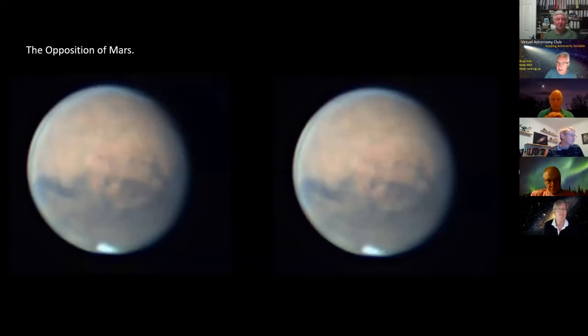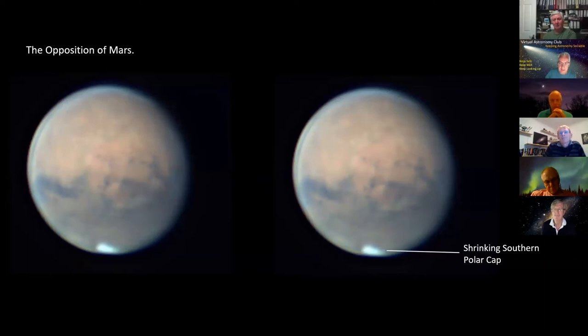So when I looked at my image closely, just to see what features I'd got, I've blown it up quite considerably, so I'm going to leave this one as it is. Yes, I've got the shrinking polar cap down here, and that has shrunk in the past couple of months when I've been watching it. It was a bit bigger than that, and there was a little cleft in it which someone captured a few weeks ago, but I haven't seen that since.